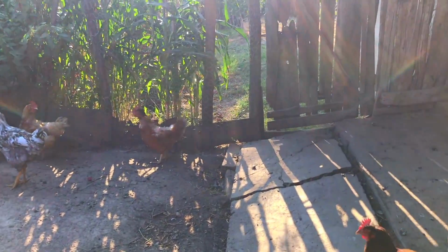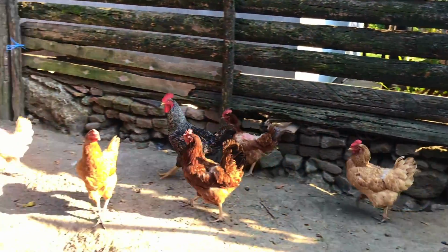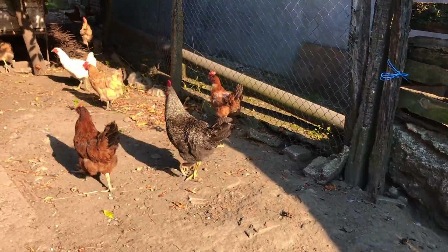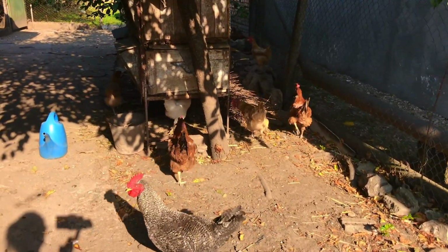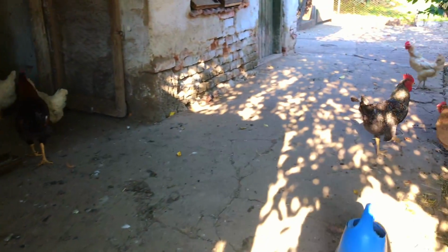Hi guys. Look how pretty they are and how big and happy. I love them. Curious too. And over here is where the pig used to live, but my uncle doesn't have one anymore.